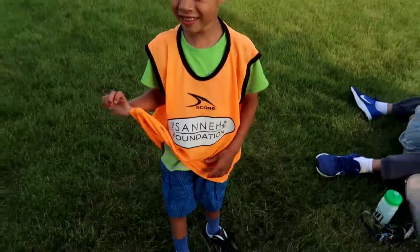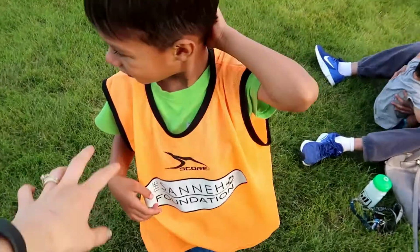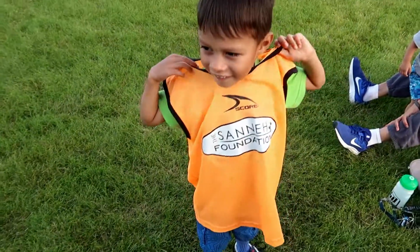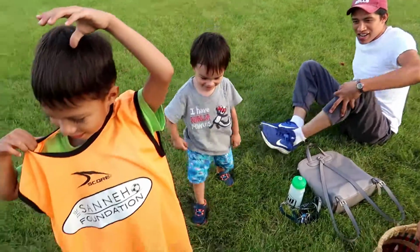Okay, we are at Andre's. Where are we right now? For your soccer camp, right? He is super excited. He's been waiting forever. But he got his orange shirt. They're for his age group. They divided into age groups. Are you excited? Yeah. He has his soccer shoes on. He's been telling Dad to come. He's so excited.